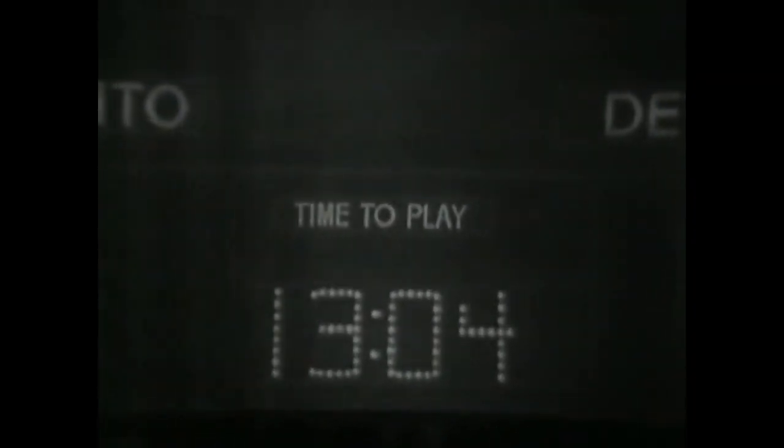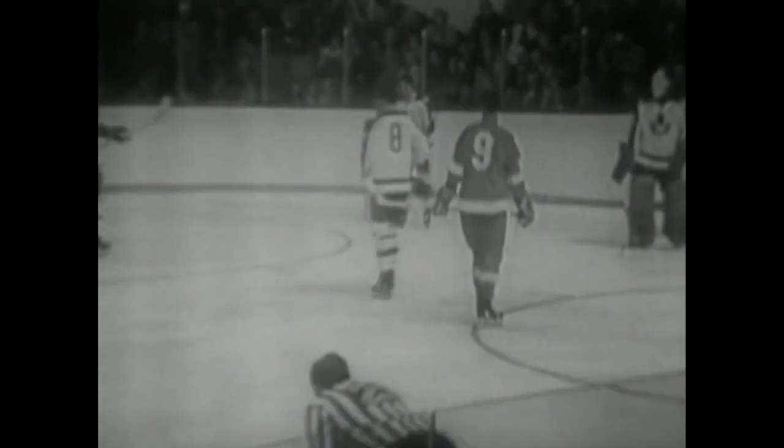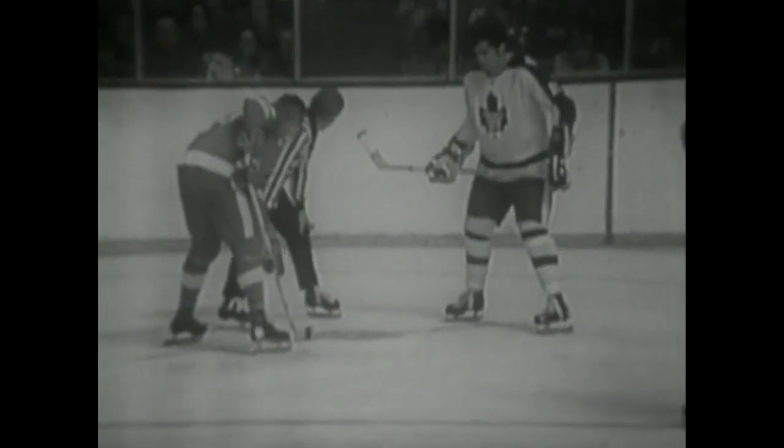Toronto penalty to number 21, Vaughn. 2 minutes for holding. The time, 6:56. There's the time remaining in the first period, 13:04. Now the Leafs are shorthanded for the first time in the game. They lead 1-0. Delvecchio with Mahomrich and Howe. Tom Webster and Gary Bergman.